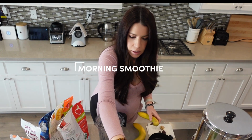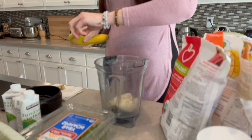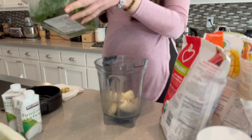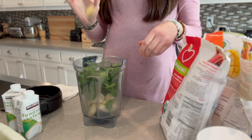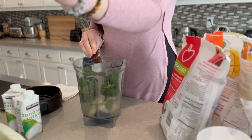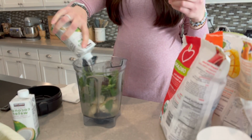All right, so now I will be making my morning smoothie. I will be adding 2 bananas. I'll be adding baby spinach to get more iron, just because my iron levels have been a little bit low since I'm pregnant. I'll be adding a little knob of ginger in there, some pitted dates, just remove the pits. And then I do like to add coconut water. I have these little ones from Costco. I add 2 of them.